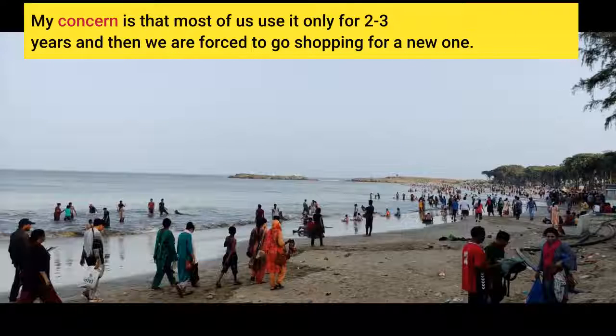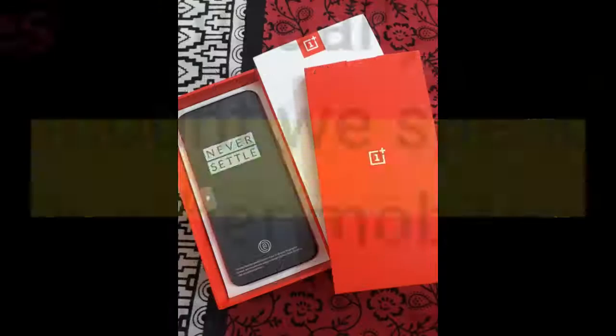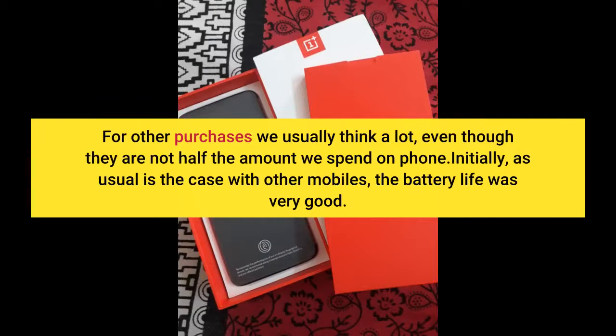My concern is that most of us use it only for 2 to 3 years and then we are forced to go shopping for a new one. For other purchases we usually think a lot, even though they are not half the amount we spend on a phone.